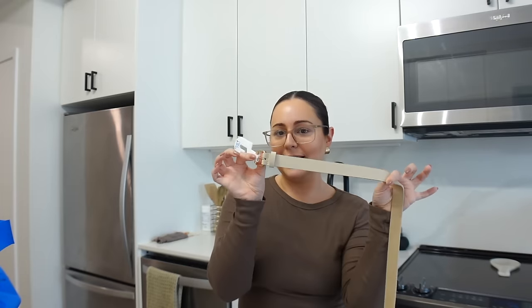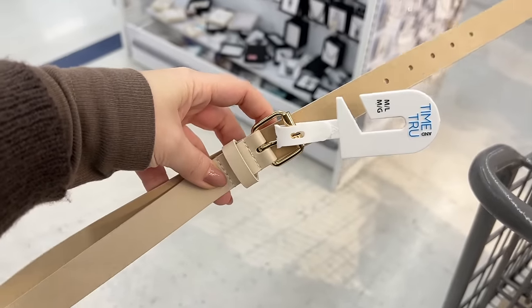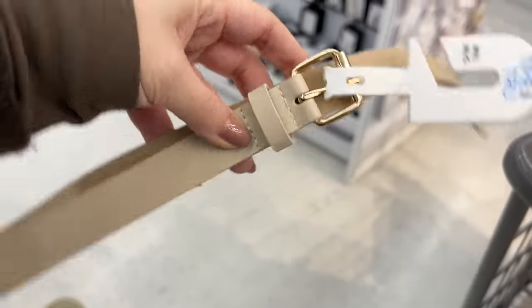I ended up also getting this little belt, so cute, that I showed you guys. I ended up getting medium large. I wanted a beige color because I feel like this looks so nice as an accent with black. It looks nice if you're wearing a mocha color darker pant. Plus, I just really want a lighter shade of a belt. And that's all I got from Walmart.